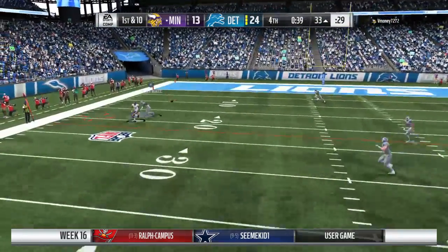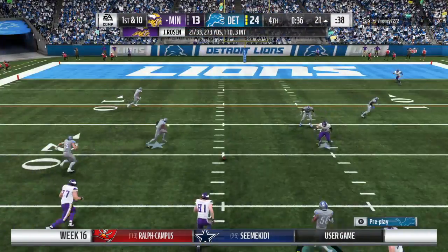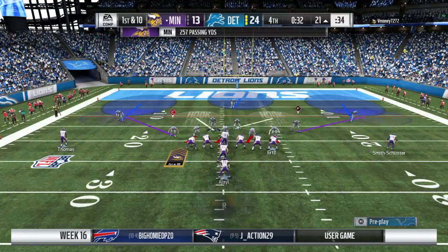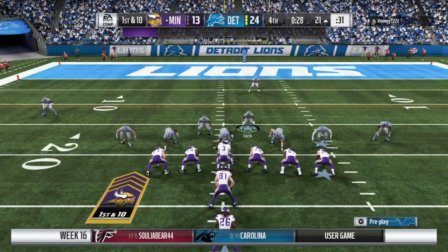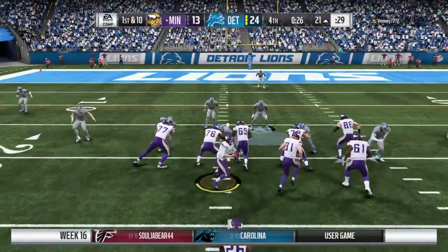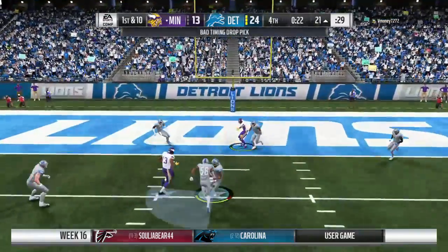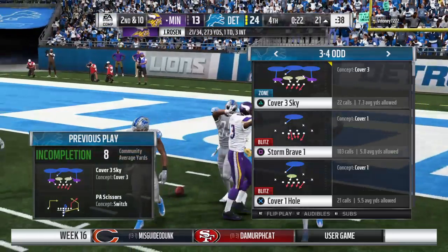Rosen on 1st and 10. Throwing the out route, incomplete. It's Thomas. And he's going to get this down near the 20-yard line. Back-to-back nice plays. 12 yards that time and a first down. They go play action here on first down. And he couldn't hang on. Would have been their 4th pick of the game.